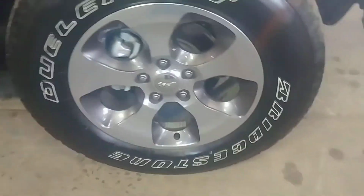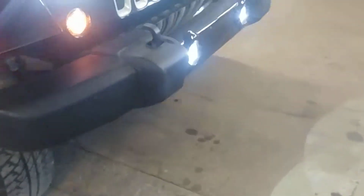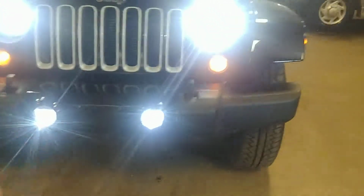This door looks good. Here's your front passenger seat with no holes, no tears, no rips. Front fender looks good. Front passenger rim looks good. And your tire tread is over 730 seconds. Look at those beautiful LED lights and fog lights.